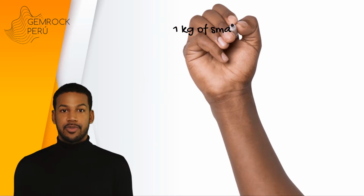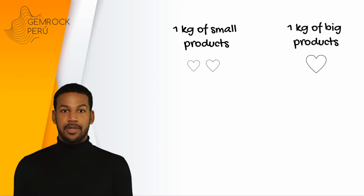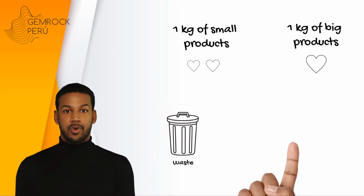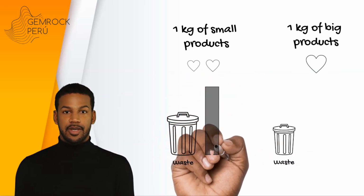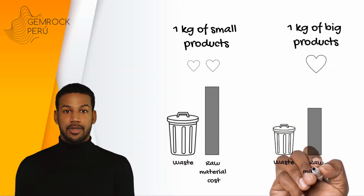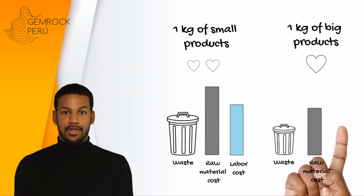Contrary to common belief, smaller products do not require less raw material and less labor effort, but actually more. In fact, producing a kilo of smaller products results in a bigger amount of waste than producing a kilo full of bigger products. Also, the resulting stone waste consists of very small pieces, which cannot be used for another product. So actually, producing a kilo of smaller products has a higher raw material cost than producing a kilo of bigger products. On the other hand, it is correct that making a smaller product is faster than making a bigger product.